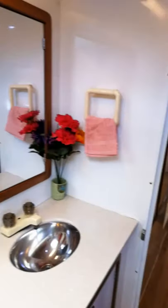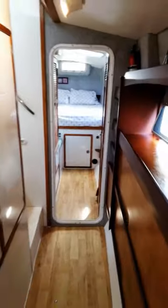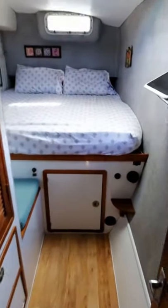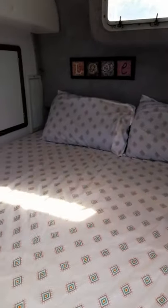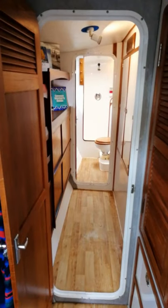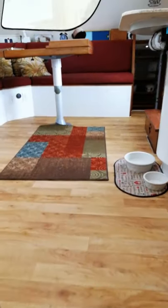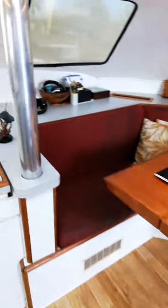Again, Corian countertops. And walking through, pantry on the left, and stepping into the port aft owner's cabin. And a view all the way down the port hall. Better view of the bookcase. Back up into the saloon. And that's it. That is the Manta 40.